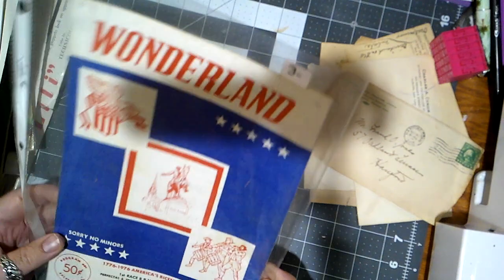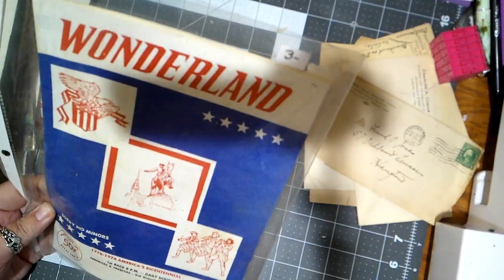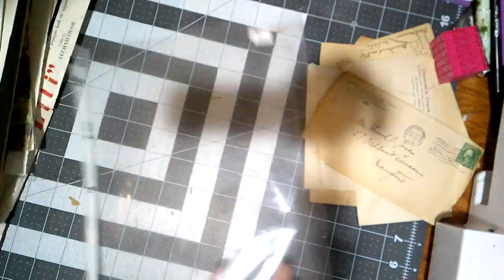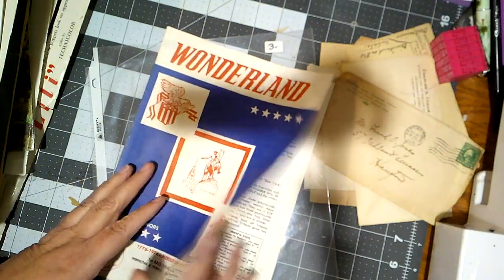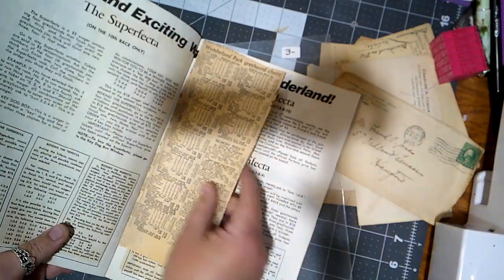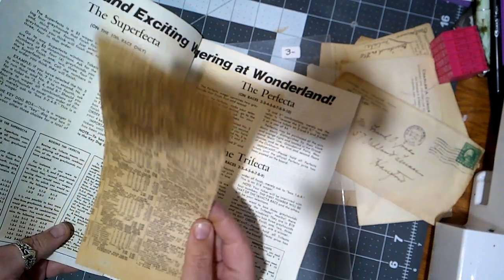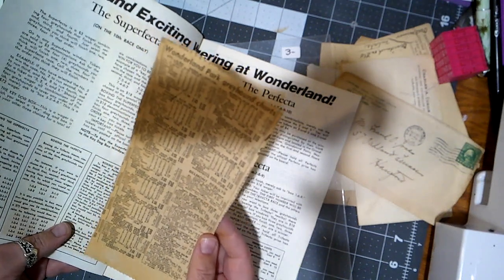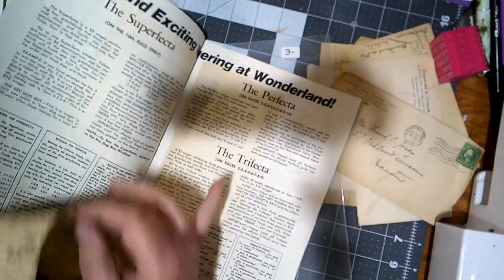And the last item, Wonderland. Sorry, no minors. America's Bicentennial? Races? Let's investigate more. So 1776 to 1976. I know there was a big bicentennial celebration for the country turning 200. Oh, look at this. Look at how old it is. We've got racing results here. Greyhound charts. You have the Belmont results. That's gorgeous.